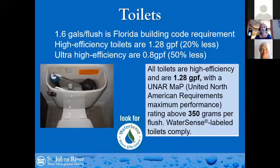High efficiency toilets are considered 1.28 gallons per flush, and this is the category that is labeled by WaterSense. The EPA WaterSense program actually labels water efficient plumbing fixtures upon certain criteria. So a WaterSense toilet is going to be about 20% less water use. There is, however, a segment in the marketplace of toilets called ultra high efficiency toilets, and the common water use of those, also labeled by WaterSense, is 0.8 of a gallon per flush. 50% less water than building code. I've installed one of these in my home, and they work. They're extremely water conserving. The design is very different.